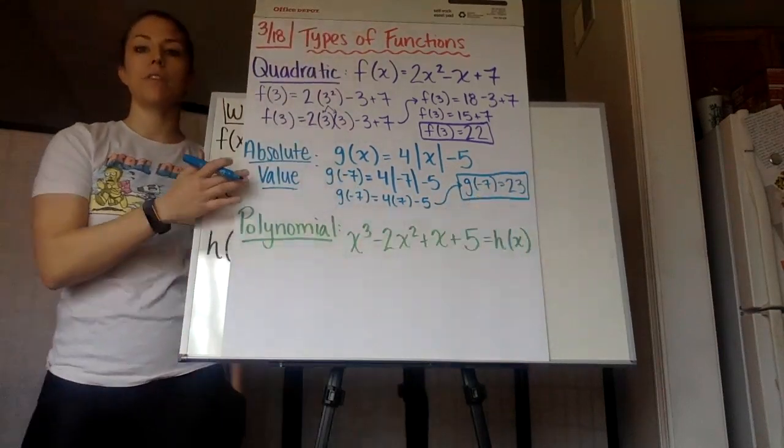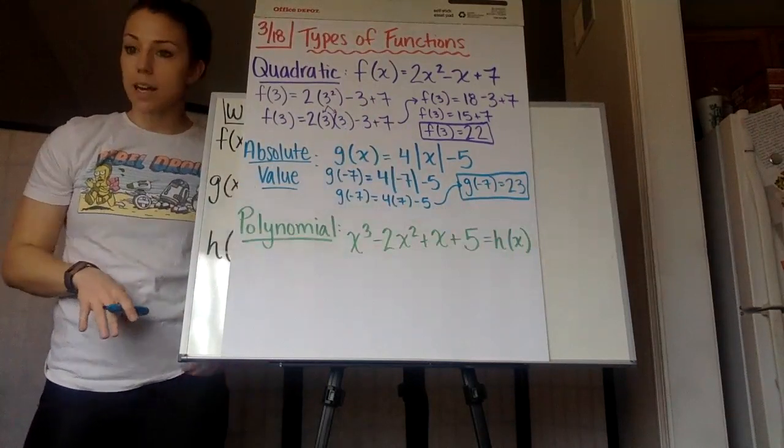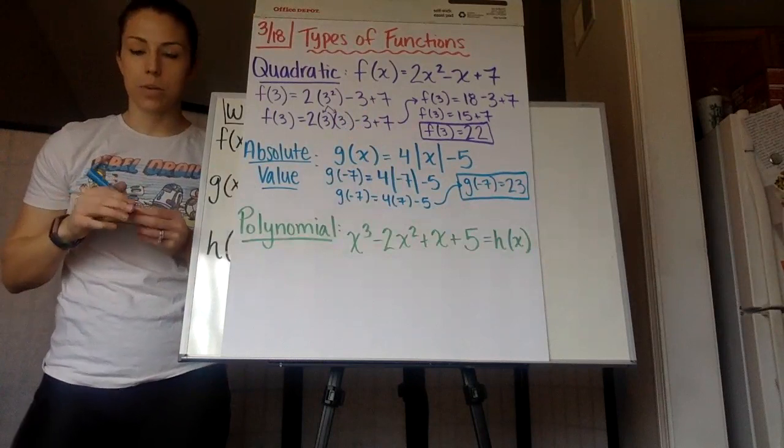So remember, absolute value just makes whatever number you're plugging in positive. You will see that in IXL. Now you know what to do with it.